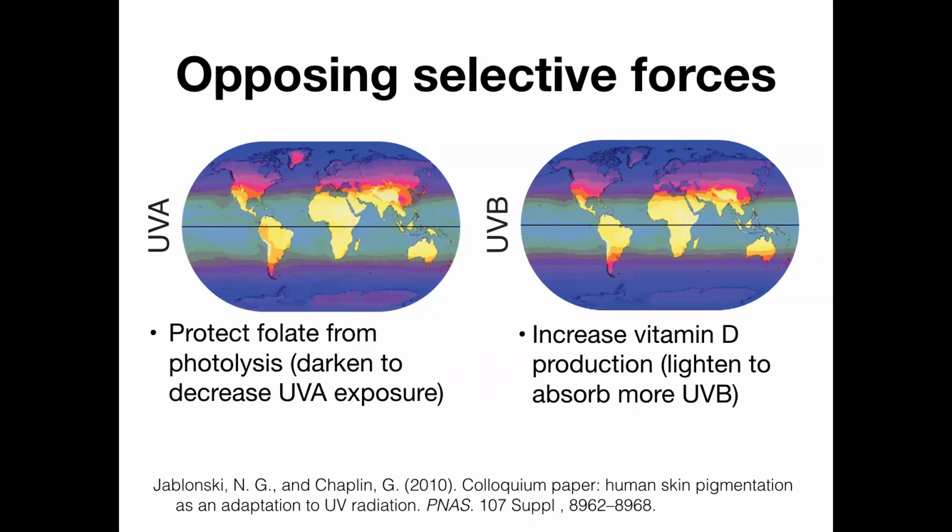On the other hand, it's a little less clear why skin should darken, but there are several hypotheses as to why that might be. One is skin cancer. Skin cancer typically affects individuals post-reproductively, so that may not make as much sense in an evolutionary context. But I think what has a little more grounding is protecting folate, which is very important for development. When women are pregnant, if they get inadequate amounts of folate, they are more likely to have birth defects. So protecting this from photolysis is important close to the equator. So that's one hypothesis for why skin should be darker.